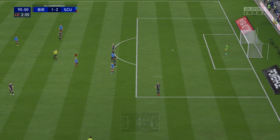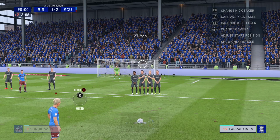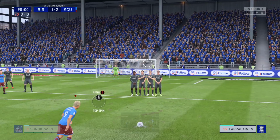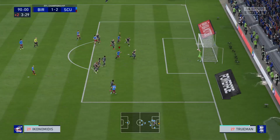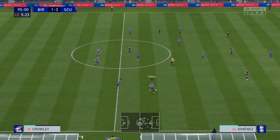What is going to be the result of that? It's going to be nothing for him. It's just a free kick. It will be Songkrasin to take it in the extra period. This will be probably the last kick of the game. Songkrasin is going to absolutely put his boot through it. And he's managed to put it in straight at Connell Truman. And that will probably be the last kick of the game. Alvarez inside to Crowley. And I am not far off the mark.